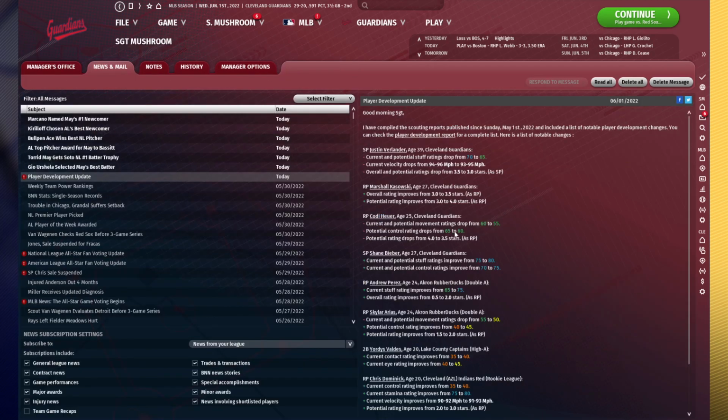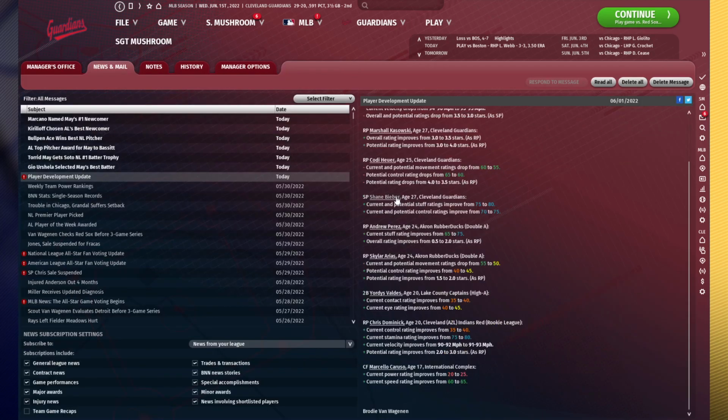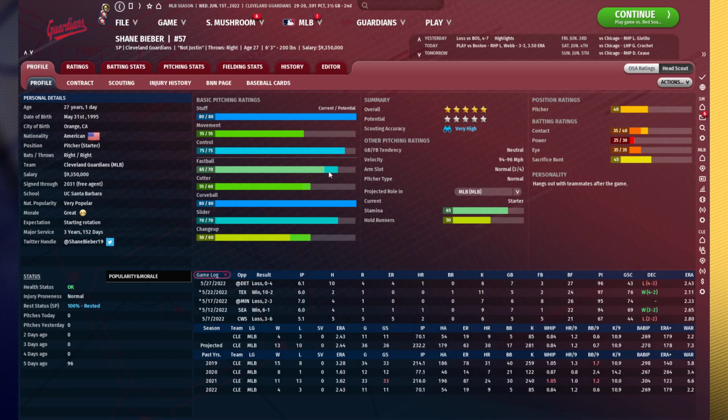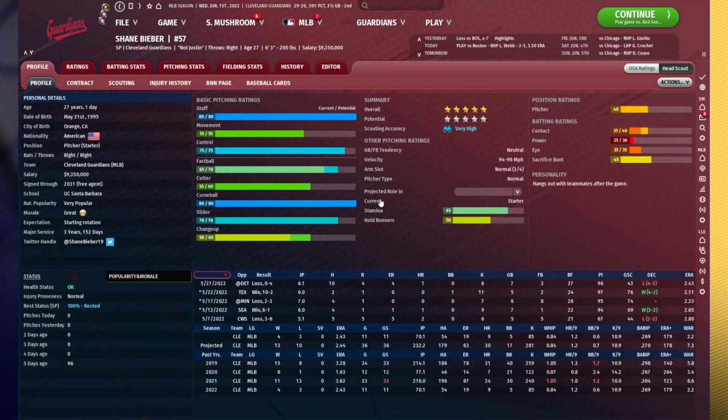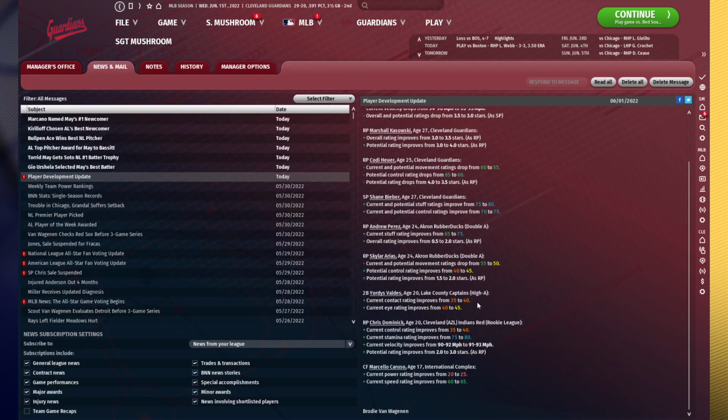Cody Heuer going down. Shane Bieber improves his potential and current control. Did I read that right? Current and potential stuff and current and potential control. So he is easily the most dominant pitcher in baseball right now. His curveball just looks like what's carrying his arsenal. Not walking anybody. Look at that low walk rate. He's oddly enough running into his problems, when he has them, with the home runs. We just can't stop our pitchers from allowing way too many home runs.